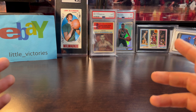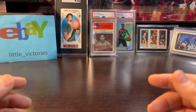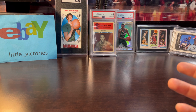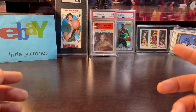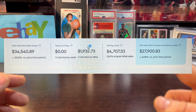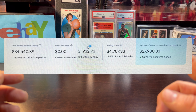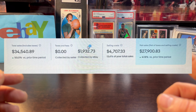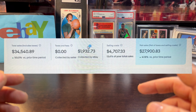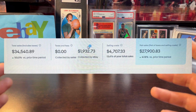I think my normal amount for each month that I sell is around 200 cards and probably around $100 per card on average. Let's look at the total gross for the month. The total gross sales was around $34,500. That's up 50% from the prior time period, which I set to compare to March of last year, 2023. So huge jump from last year, which is great to see.